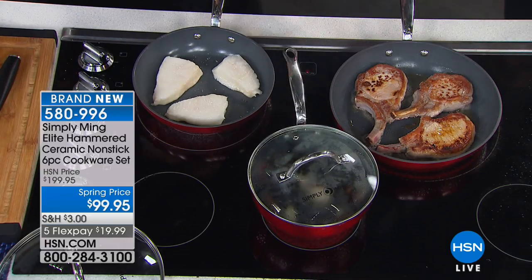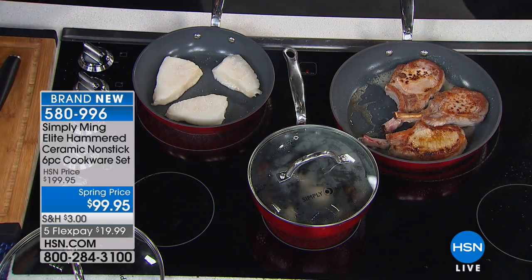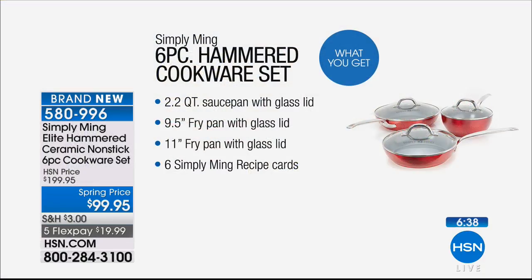Well, if you can come on in and order our six-piece set, I want to remind you of the pieces that come along with this. You're going to get your fry pan. It's a 9.5-inch fry pan. You're going to get your 2.2-quart saucepan with the lid, your 11-inch fry pan, six recipes for less than $100.